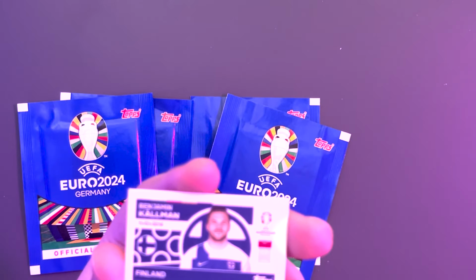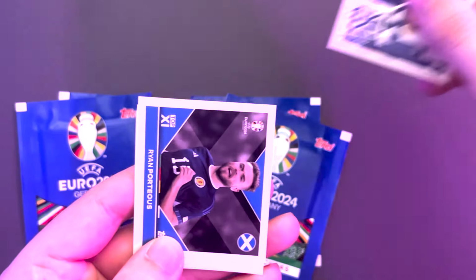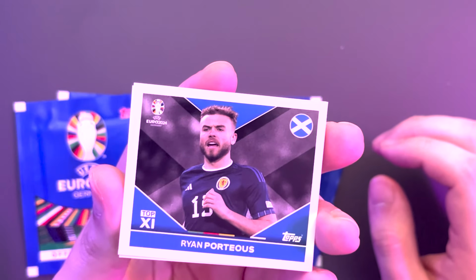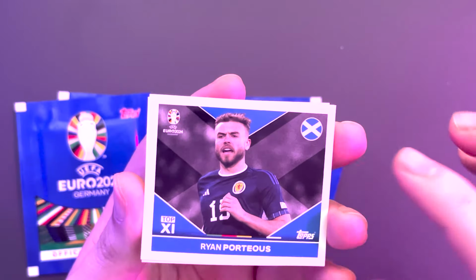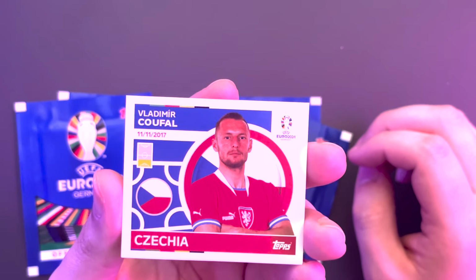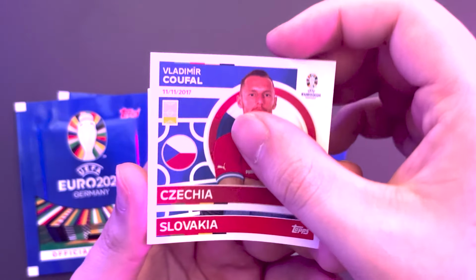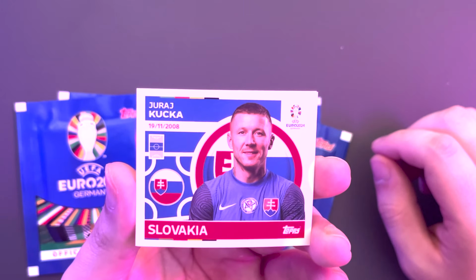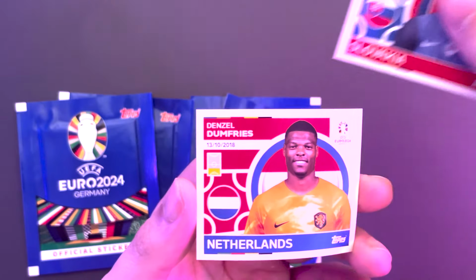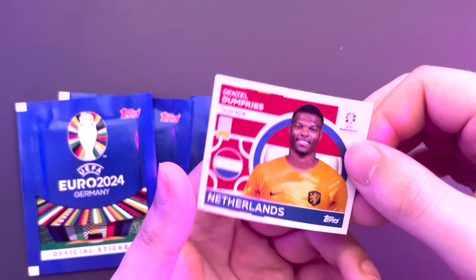So we got Benjamin Källman and Timo Pukki from Finland. Ryan Porteous from Scotland. I think this is the guy that got sent off in the Germany game. Vladimír Coufal from the Czech Republic. Juraj Kucka from Slovakia. And Denzel Dumfries from the Netherlands.